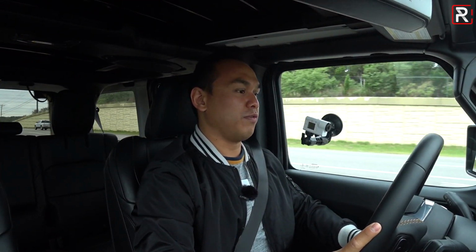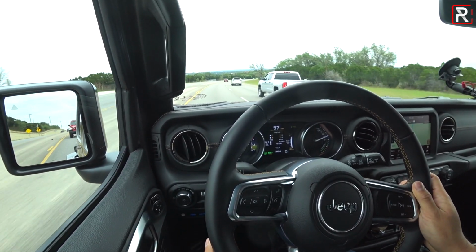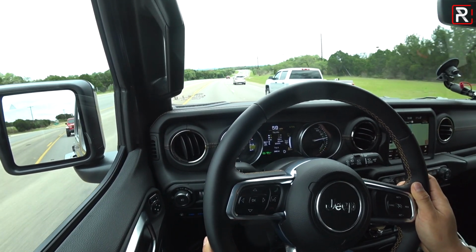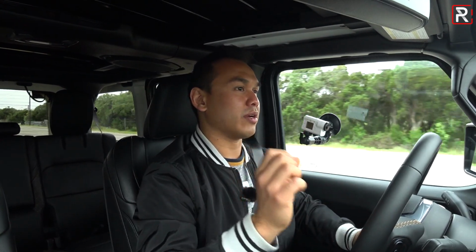Now I want to briefly mention fuel economy. The trip computer right now says I'm averaging 20.6 mpg. That's bang on with the EPA's target. That is after a little bit of enthusiastic driving. Earlier it was showing 23 miles to the gallon, which is really good. Not quite as good, however, as the diesel Wrangler. The diesel Wrangler, the EcoDiesel, will actually get slightly better gas mileage.